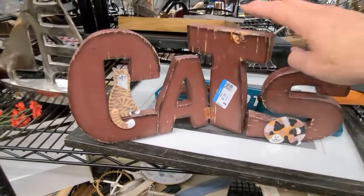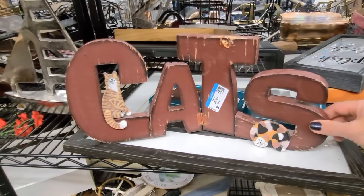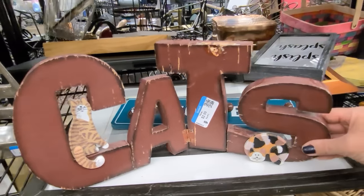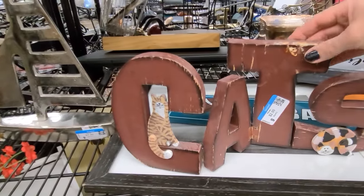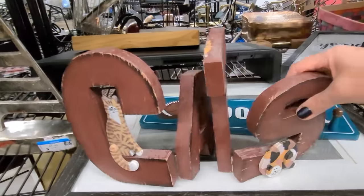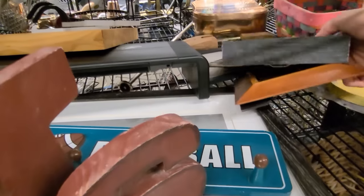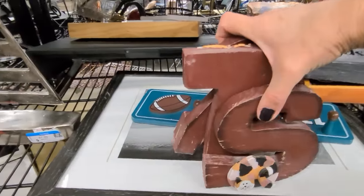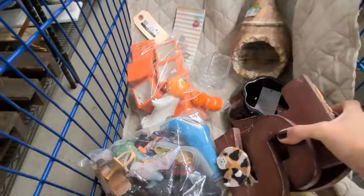In its vintage state, we can probably put another cat on there. Might be easy to find one at Michael's, just to replace the missing piece. But that is so unique and lovely, and I love the wear on it. So we will fold that up, pop it in our cart, just see if we can find anything else back here. Folds up nice and neatly. Pop it carefully in here and keep going.